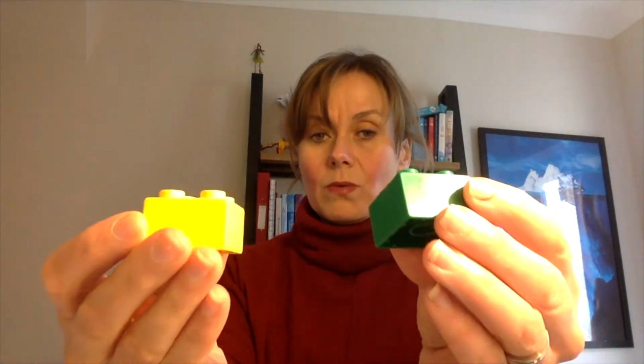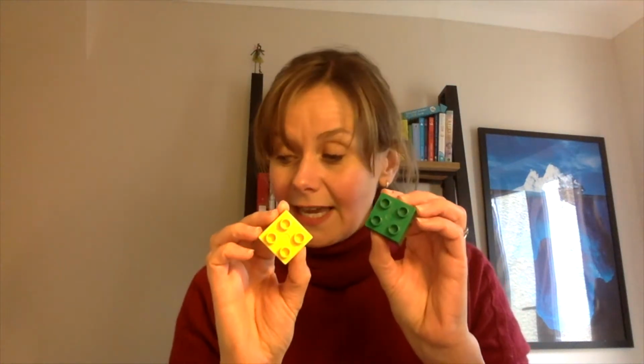I have some Duplo blocks. What do you think they're made of? Oh, yes, that's right. We all know they are made of plastic. What shall I show you next? How about this? What do you think this is made of? That's right, that's glass, and I found it in my recycling box.